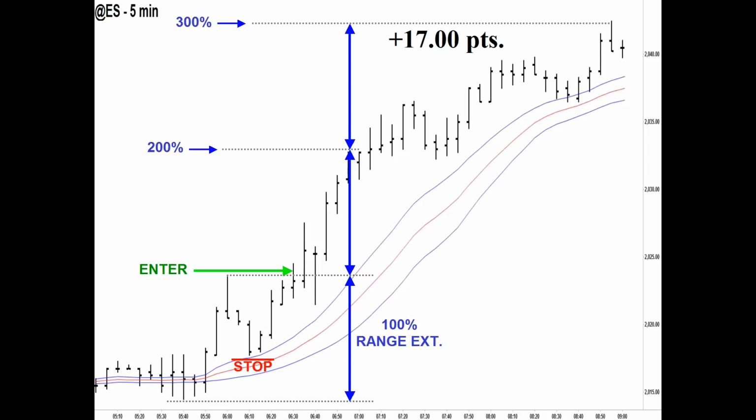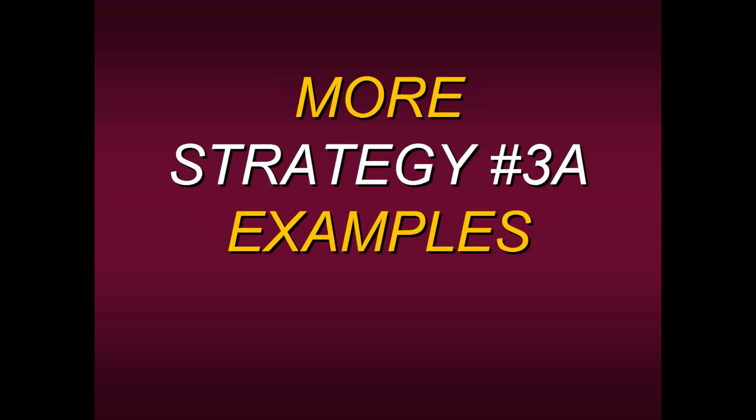Now, obviously, if you want to go short, because this will work going short as well, you just simply turn everything upside down. We're going to show you a bunch of examples, and then we'll go into the question and answer portion after that. So let's look at some more strategy number 3A examples here. And let's start out with stocks for all you stock traders. Remember, we can trade this in any market in any time frame.